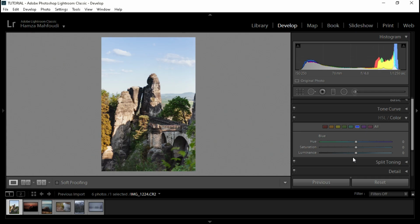Now we go to the blue and try to get the sky as nice as we can. Of course not this way, sometimes some people like to do it like this and even like this. I see it in videos, I see it in music videos and everything. It's too much fake effect. Please, it's a no-go area, don't use it.